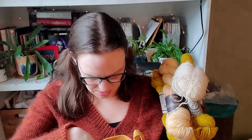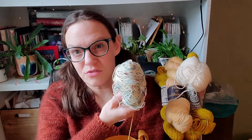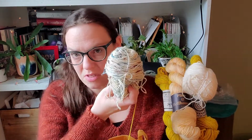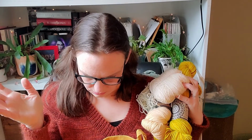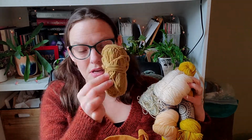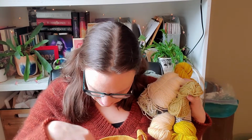I think this one's Butter Cow from No Makers. I couldn't remember this morning what it was, but I found it and I was like, oh, I found it. I've got leftovers from my So Faded that I did in yellows. So this is Beauxbatons from Bad Wolf Girl Studios. Got a little bit of leftovers. This is DK weight from some mittens. Just tons of stuff in here.